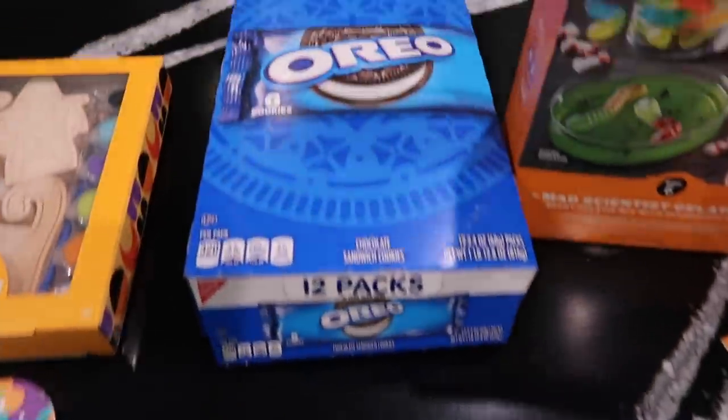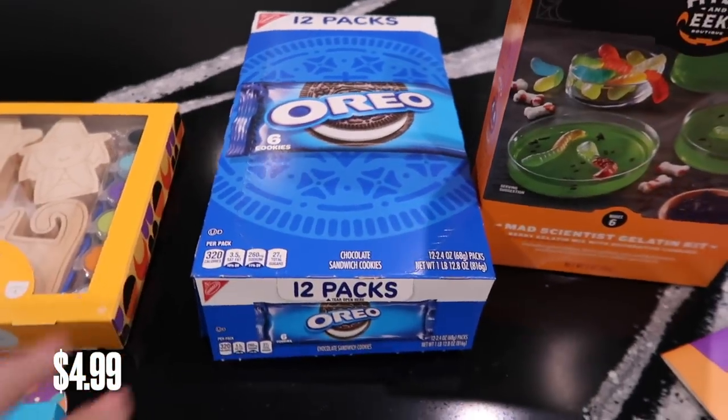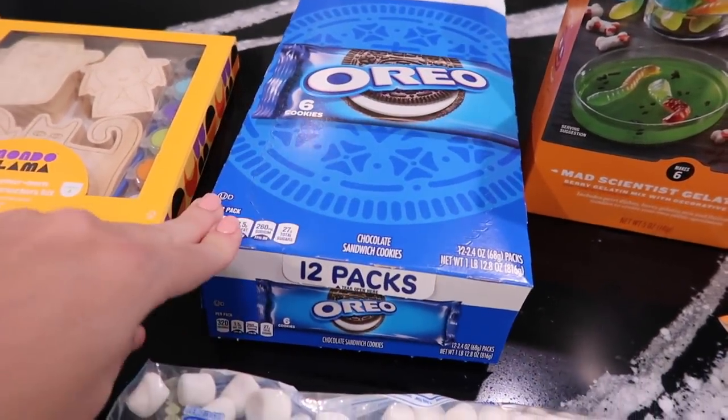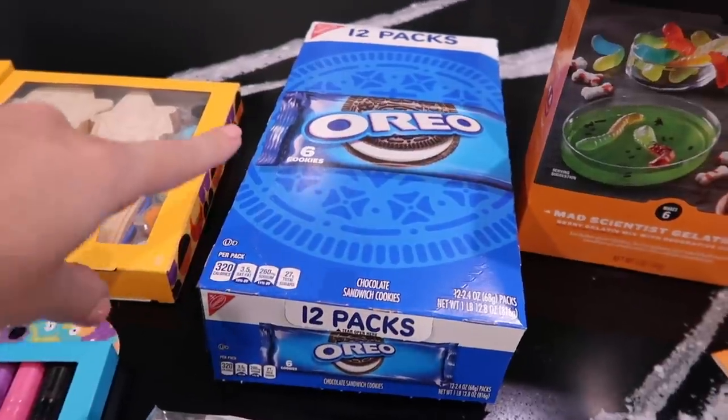So I got some Oreos to go on the charcuterie board. I buy them in this kind of pack because I'm not going to use an entire pack of Oreos on my board. That way I can use like two of these.